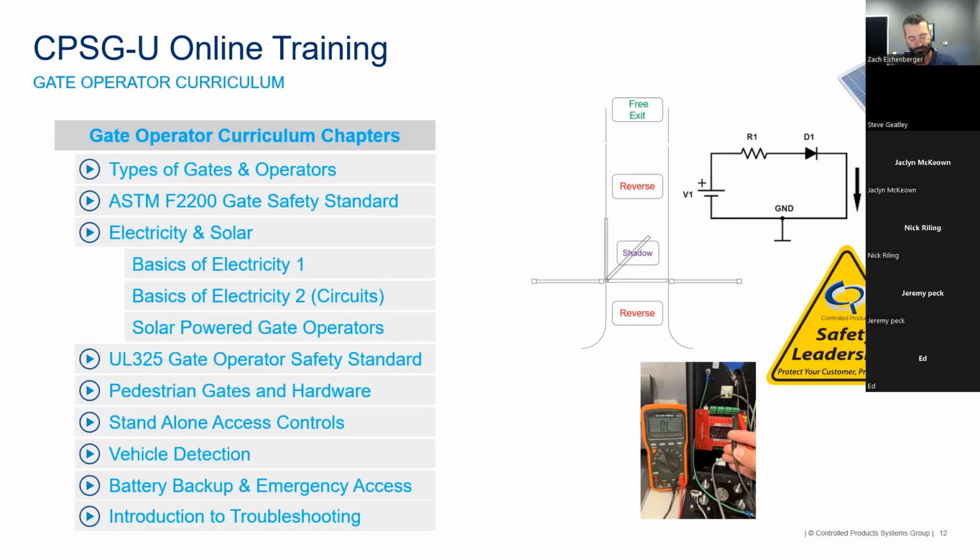Types of gates and operators. We just go through, again, to orient, especially folks that are new to the industry, all the different types of gate operators, types of gates, common considerations around those, all the different components of a gate operator. So we really work hard to get them oriented on the anatomy of an operator. And if that was the only module you took, you'd be like, this is kind of salesy, not so techy. Well, that's just to get the baseline.